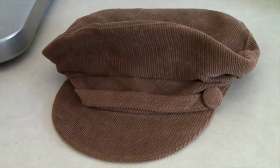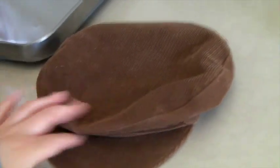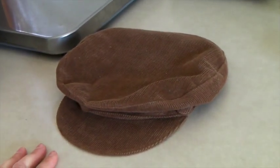This is a corduroy newsboy hat. It's a Nordstrom brand. I don't think it's super vintage or anything, but it sold for $20 on Bonanza.